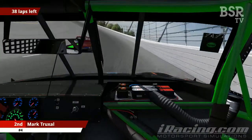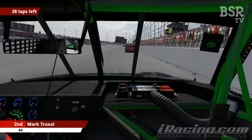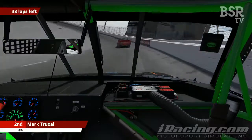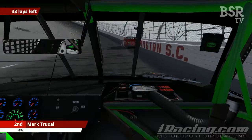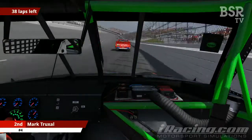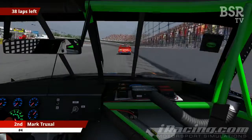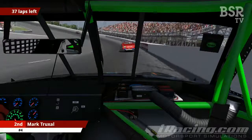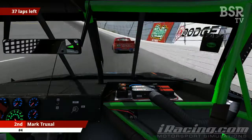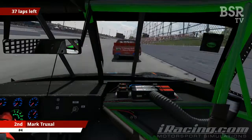Oh, Truxell's in the wall now as well, so both drivers making some contact there. Not heavy contact again, but the body shop won't be thanking them for that one at all. And very wide from Dalton. Again, these two drivers both giving it everything at the moment. Got to be careful. Got to be really careful here, because like you say, we're still 38 from that checkered flag. Anything could happen here, and it makes it even more unpredictable with this damage situation that we've got going on. Could be a move here from Mark, though, in the number 4 machine.